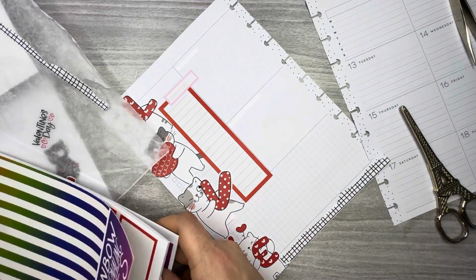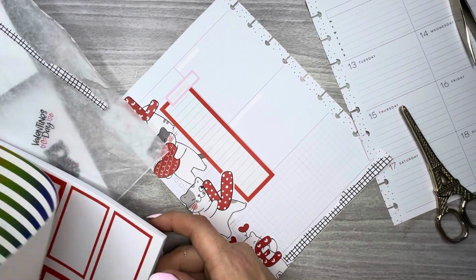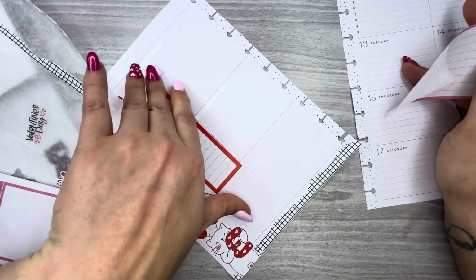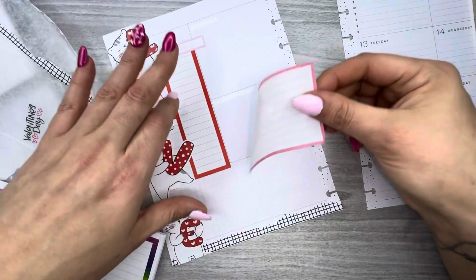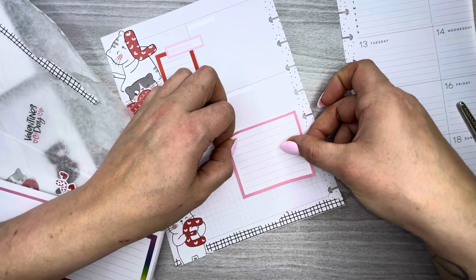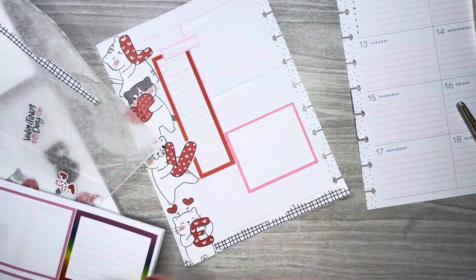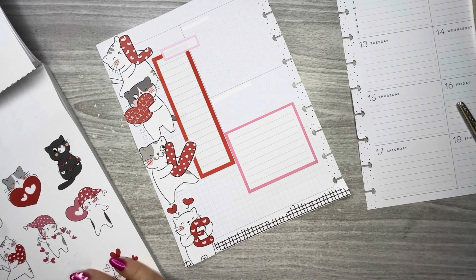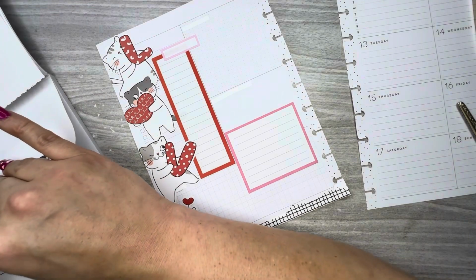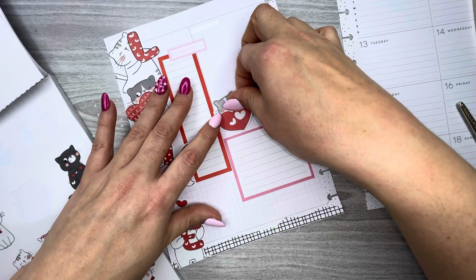And let's go back to journaling boxes. I'm gonna grab a double box. I've used up a bunch of my pink double boxes. Oh no, I just ripped my page. Oh well. Okay, let's see. Let's put this here. And I'm gonna put this cute little guy right here.